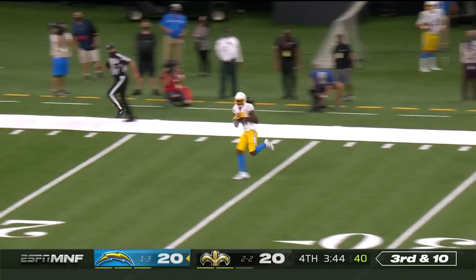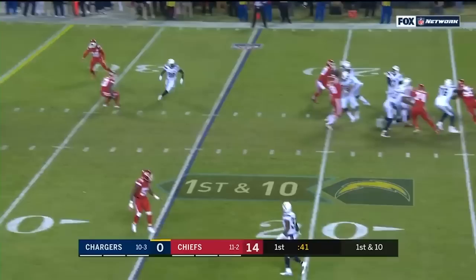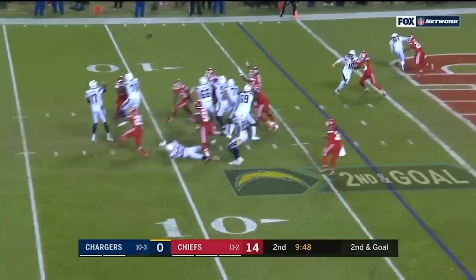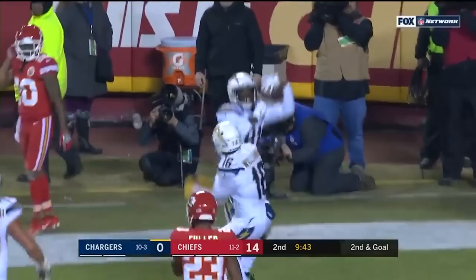And he will. From the 25, airing it out, has a man. Pass is caught by Mike Williams. Second down and goal. A blitz coming, and the pass is up, and a catch by Mike Williams for the touchdown. Mike Williams had a disappointing first season as a first-round pick.